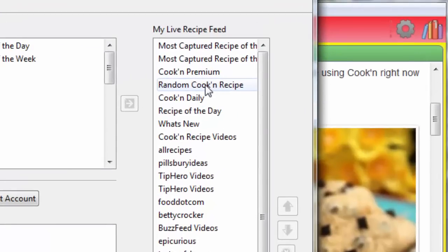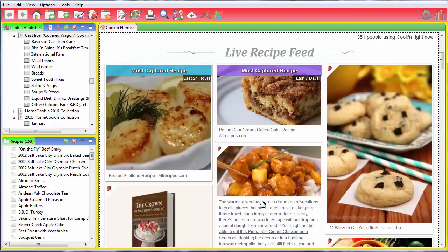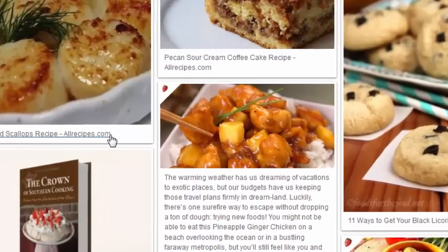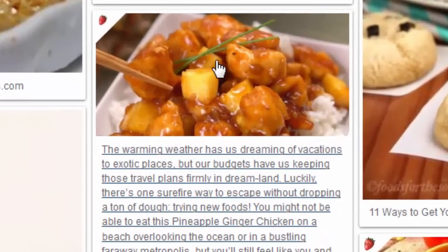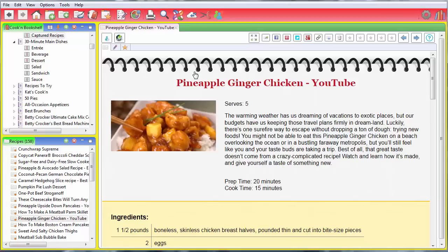What we do here is we select a random recipe from your cooking library. We're pulling recipes from the internet here to inspire you and to give you good ideas, but sometimes we get so many recipes in our own library that we kind of forget. So this one right here is just a random recipe that we pull from your cooking library. In fact, if I click this, it's going to take me inside Cookin'. This is not a web page. This is going to show me the recipe here inside Cookin'. And so that's what that's about.